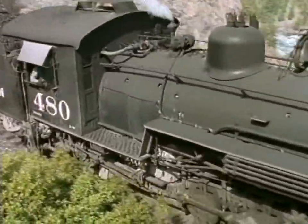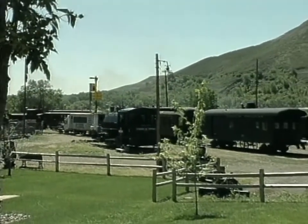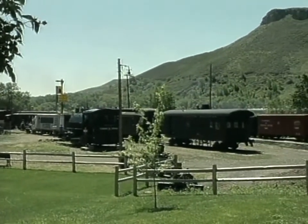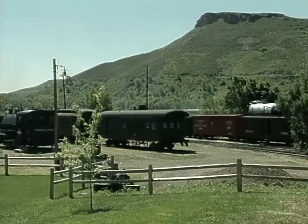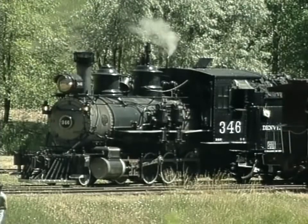Colorado, steam, steam railroading, narrow gauge steam, mountain narrow gauge. After a century and a quarter, one without any of the others would be unthinkable. And now, it only gets better.